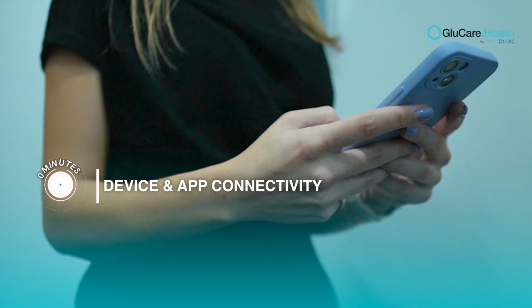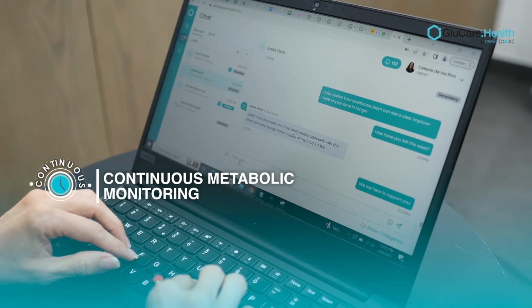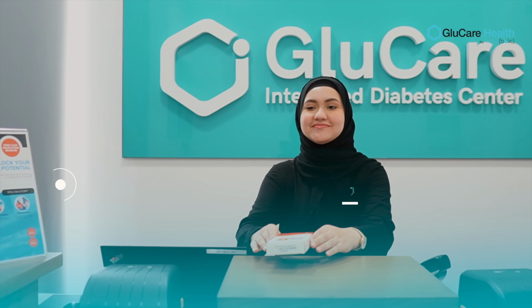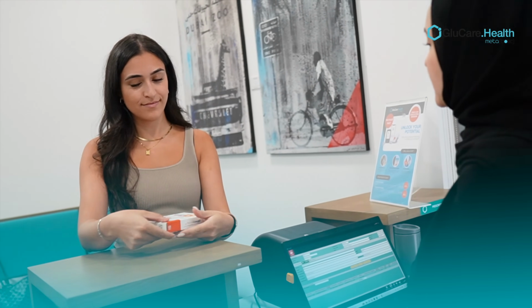After leaving the clinic, you'll stay connected with our clinical team through our smart device and mobile app. This will allow for real-time tracking, ongoing communication, and continuous support to monitor your progress. Should you require any additional assistance or medications, our in-clinic pharmacy is readily available for your needs.